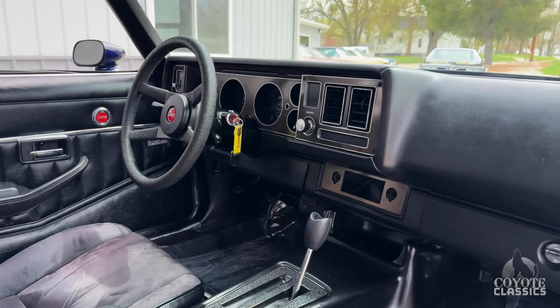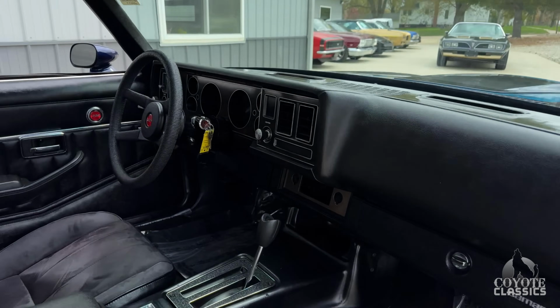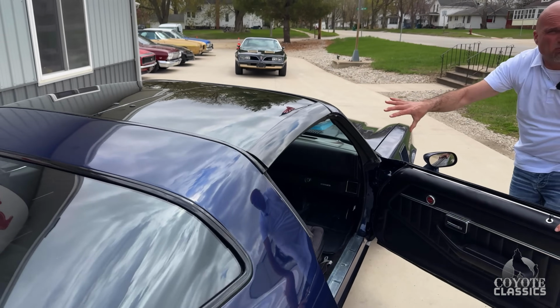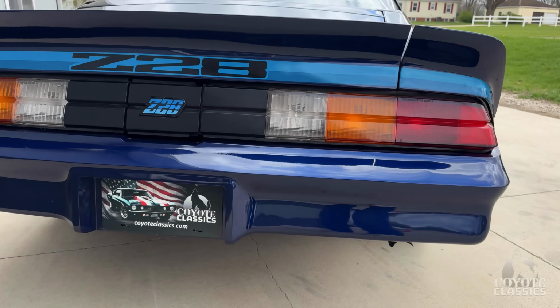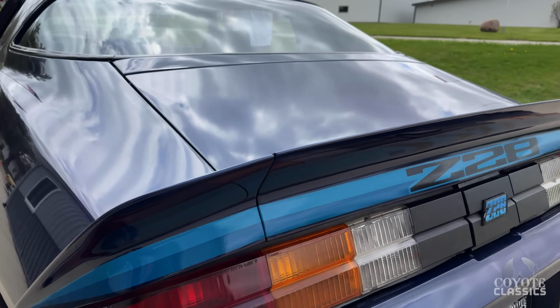So many times on these Camaros, like you said, the dash pads. I'm guessing the dash pad's new, D, because in the pictures I saw in the restoration, I think it was a blue interior. Yeah, it was blue with blue. They changed it to all new black. Nice. Like you said, they left no stone unturned with the Z28. A beautiful restoration. I'm going to grab the trunk too because they did a beautiful job on that.